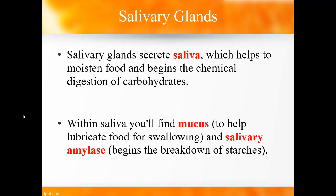Of course, these will secrete saliva, and that's there to help not only moisten the food that you're swallowing, but actually begins the breakdown of carbohydrates. And found within that saliva is an amount of mucus. And that's there to help lubricate the food so it goes down your esophagus much more easily. And also with mucus, you will find salivary amylase. And that salivary amylase is there to break down starches. So this is where you see the beginning chemical breakdown of the food within your mouth.